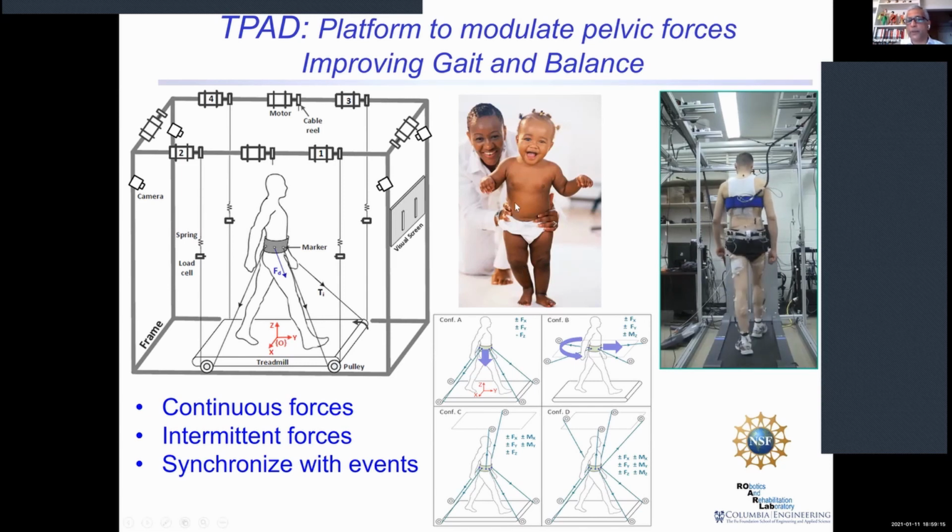And what the mom was really doing is manipulating the pelvis in order to transfer load. And that motivated us to build this device. We call it a tethered pelvic assist device. In fact, Vineet was the primary researcher who helped develop this particular idea. And what you see here is this little belt. And the belt, of course, is only a 200 gram or 300 gram belt. So it's very lightweight, so that way you're not altering the inertia of the human body.